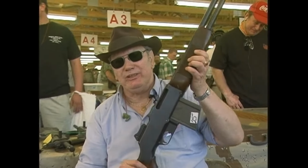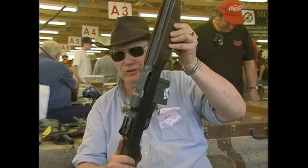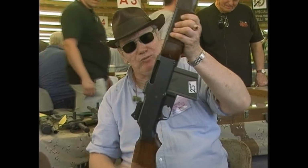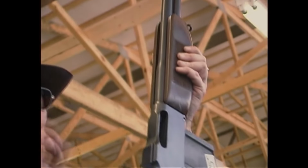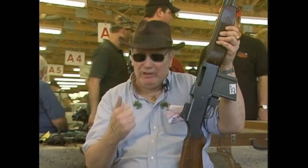This is something that you don't see produced today. Look at the quality of this piece. Now I'm going to turn this around a little bit so you can see. You have a checkered walnut stock, checkered walnut forend. Well, what makes this weapon unusual? There were three producers of BARs in World War I: Colt, Winchester, and Marlin Rockwell. Colt developed the weapon under the auspices of John Moses Browning.